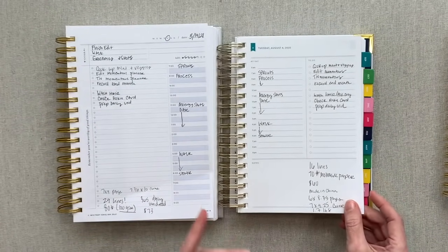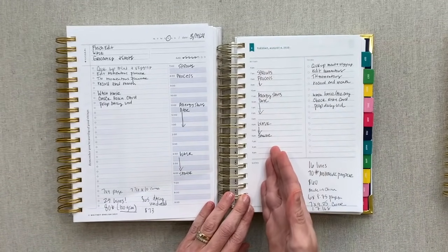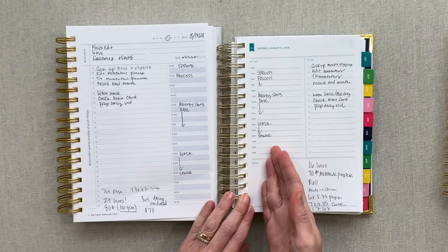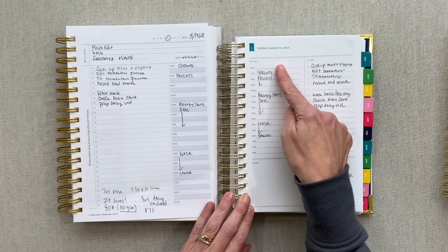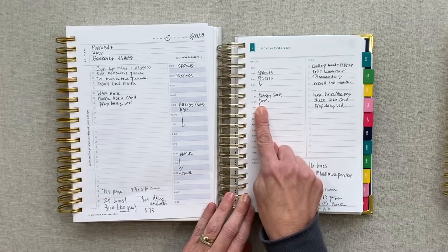The Simplified page is simple. There's not anything to it except for your 6 a.m. to 9 p.m. timeline. There are no half-hour slots, but the lines are long enough where you could divide them for half-hour appointments, or just write in if you have a half-hour appointment.